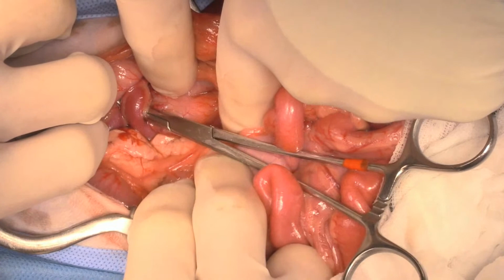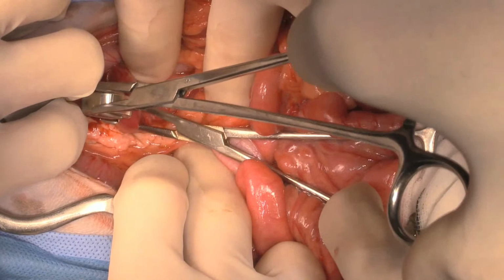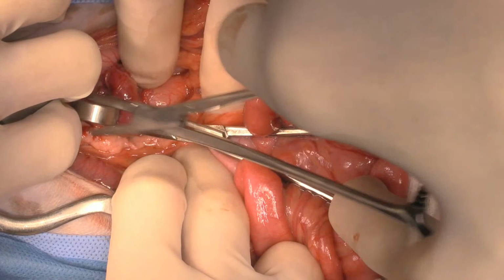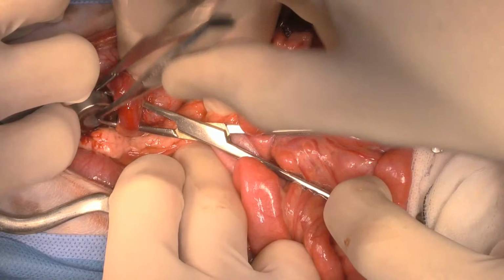What's the matter? This is a bit hypotensive. I was just checking the right occluding. Okay, so this is my constrictor here. The big constrictor. Big constrictor with a very small keyhole. Yeah.